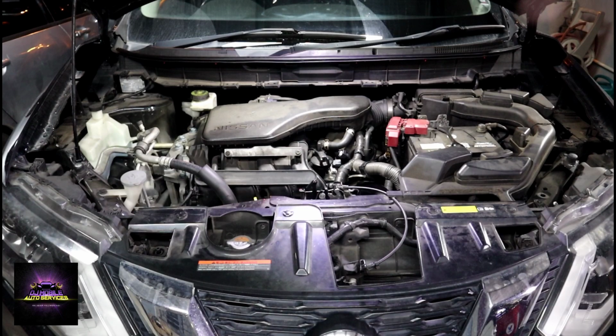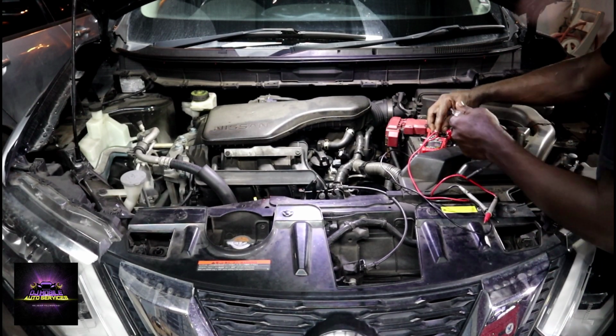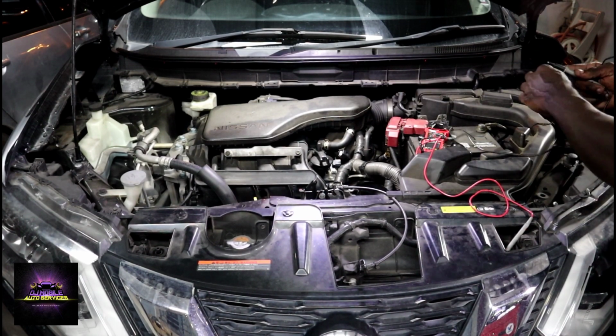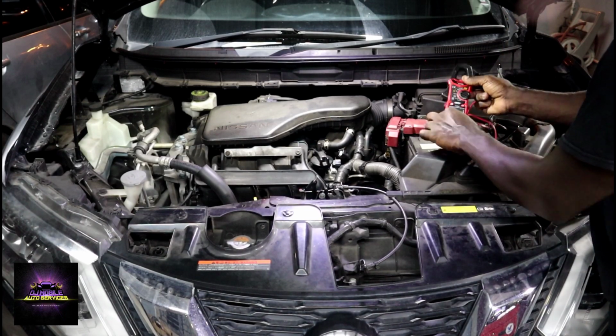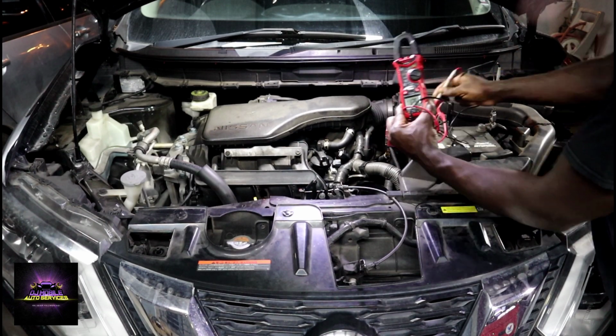Right, so with my trusty multimeter, I'm just gonna do a quick check with the key on, engine off, and I'm just gonna verify what I'm getting. Alright, so we're gonna go on to DC volts. Gonna hook this up to the battery negative right here. Right, gonna make sure my multimeter is working. So I'm getting 12.6 volts.